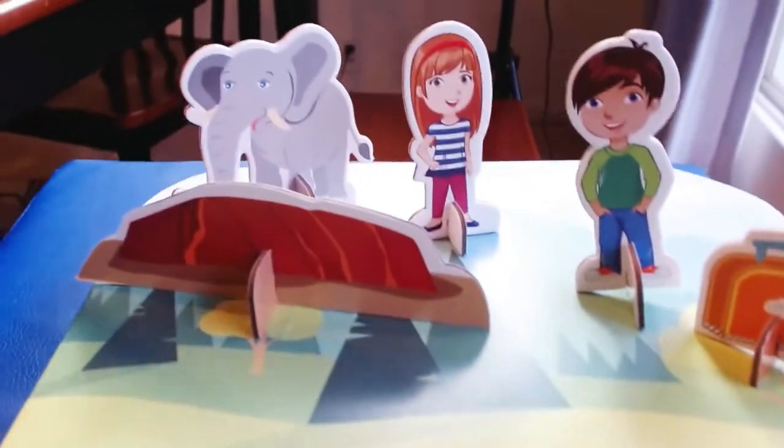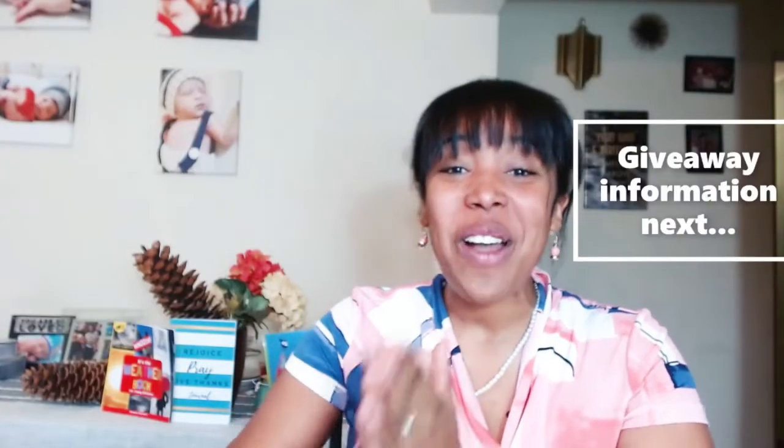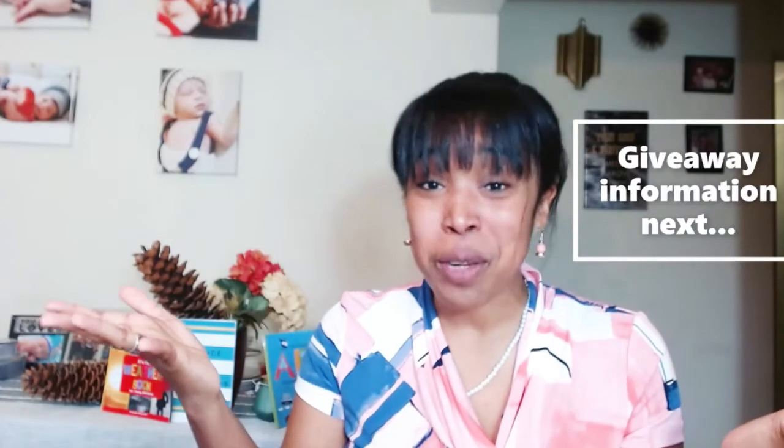They also have these interactive figurines. We actually have quite a few of these, so this will go great for just some interactive play. This one was from last month.